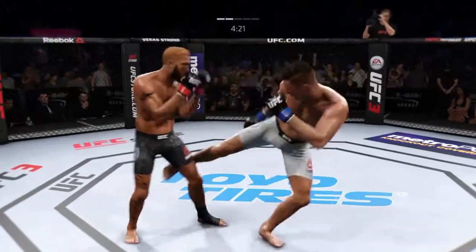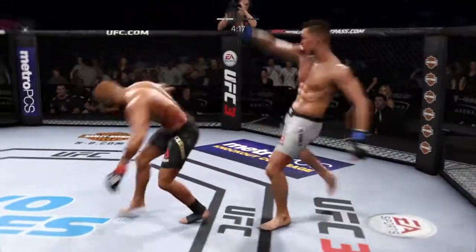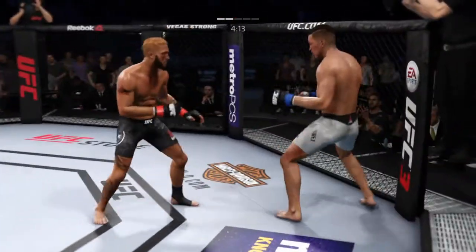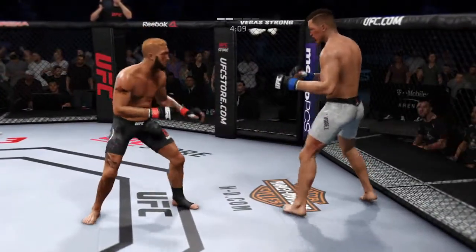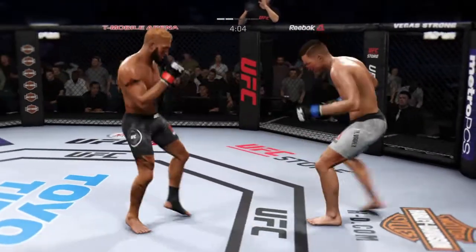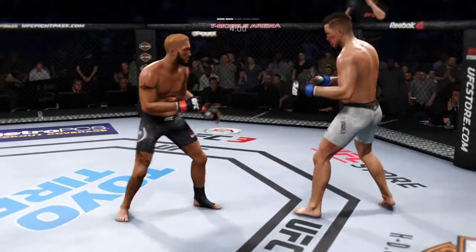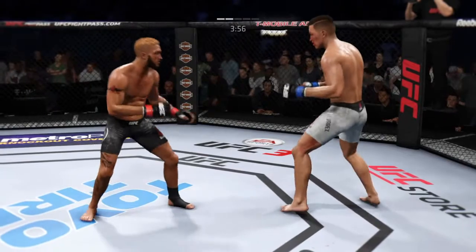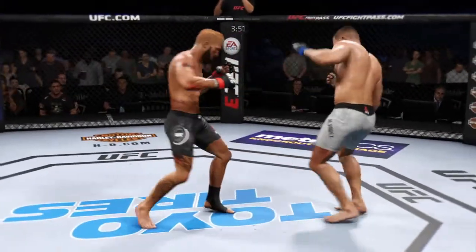Joey missed with that straight right attempt. Just a slip there. Whiffs on the straight right hand. He lands the head kick. And both guys really throwing with authority. Just misses with the straight right. Oh! This could be it. He might be out.